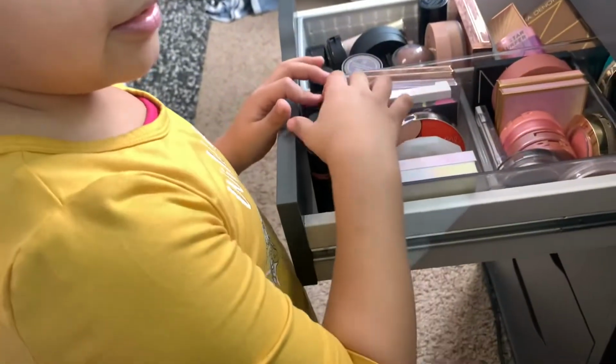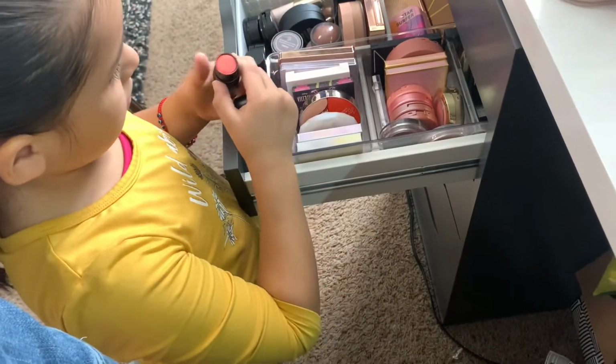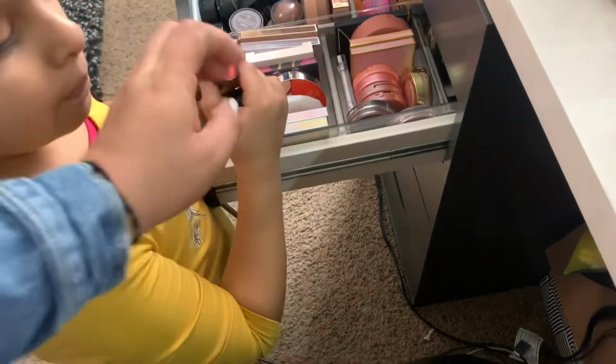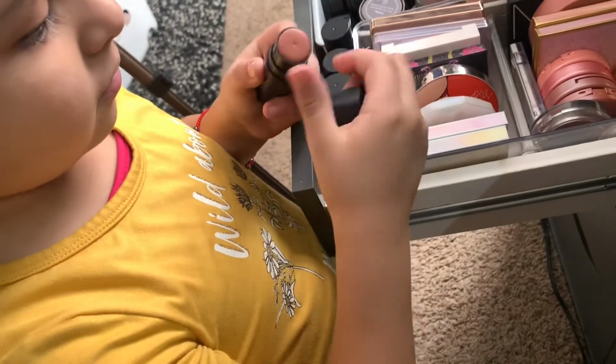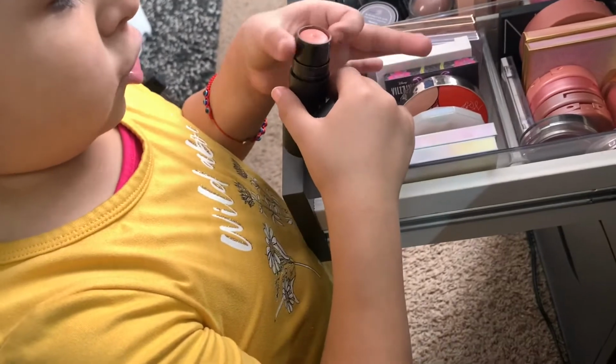I think it means like bad words. Nope, that's not a bad word. Tiger Lily Queen. Nope. What's this? Whoa. It doesn't go up. It does, you just have to use the top. This one is Sweet Peach Peony? No. Tiger Lily Queen. It does smell like nothing. I thought it smelled like pancakes. What kind of pancakes? This one smells like pancakes. There you go. Roll it down, so it doesn't get all smushed.